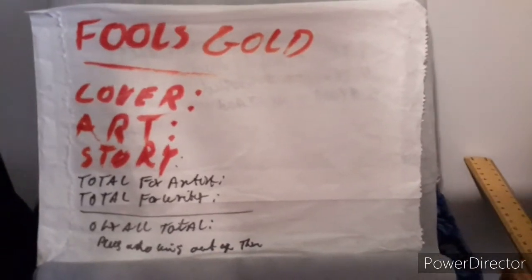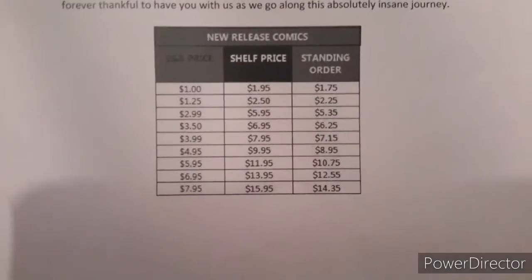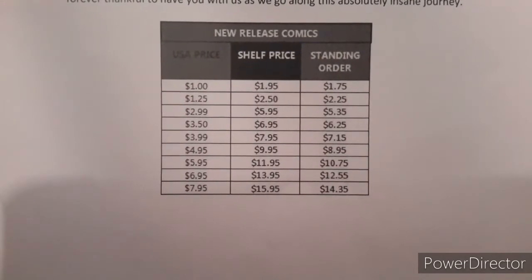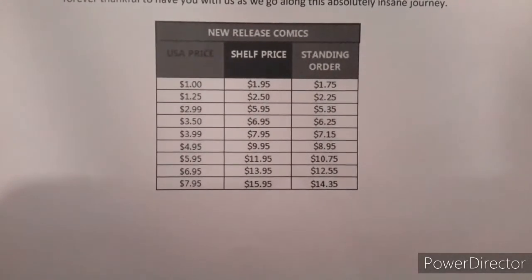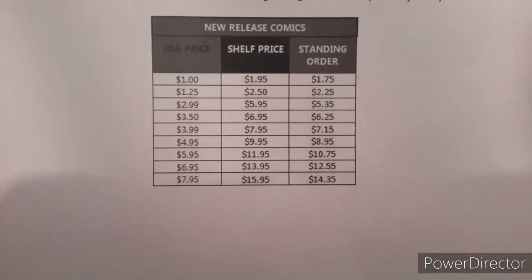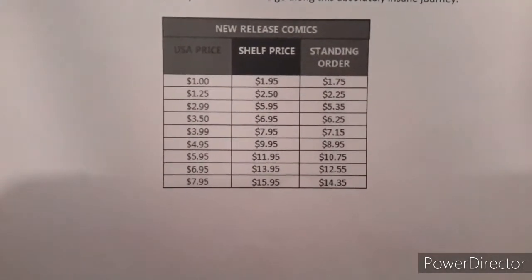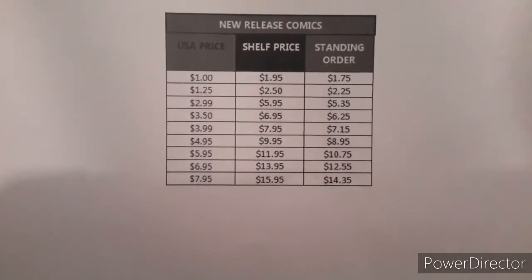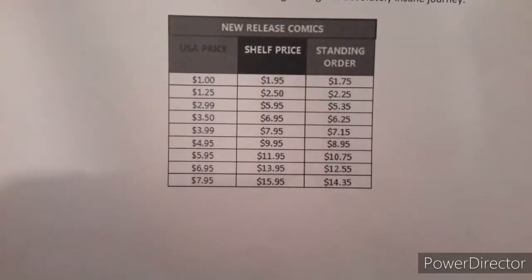Just to point out that there has been a small change in regards to the conversion price. Seeing that the US price for this comic is $3.99, and because I'm a customer at my LCS, it falls under standing order. Shelf price is $7.95, so just under $8. But because I get my 10% off through my LCS, it's actually $7.15.